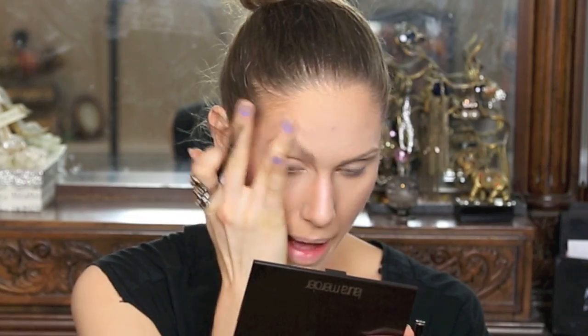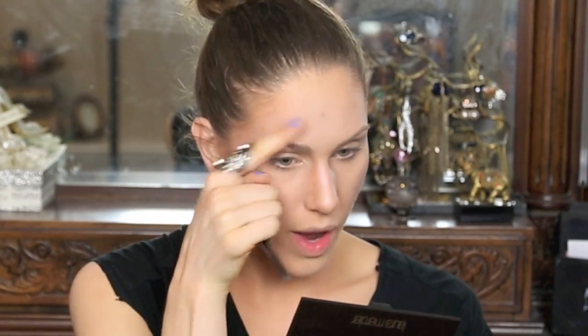And again, a great thing about powders or about this pencil is that you can use this to take away any excess. Just the oil on your fingers is perfect. So I'm combing that up. Now I'll go to the other side.